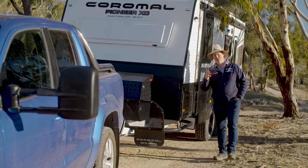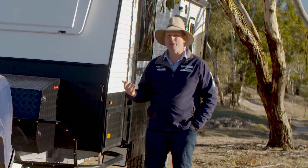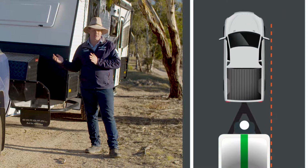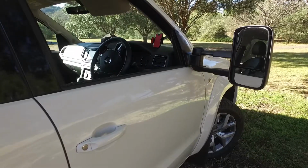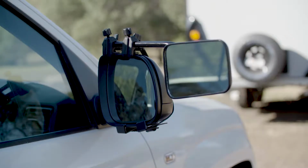One of the challenges when you start towing, particularly bigger units, is actually knowing when you need towing mirrors. And the answer to that question is pretty simple. It's basically when that trailer becomes wider than your vehicle, that is when you need towing mirrors. Now, there are two different types of mirrors that you can install to your tow vehicle. There are permanent and there are non-permanent.